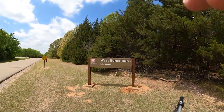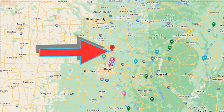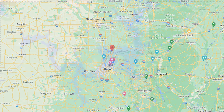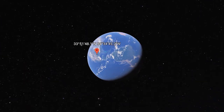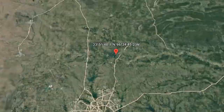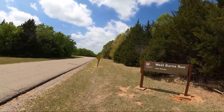I have traveled north, across the Red River, and now I find myself at West Burns Run on Lake Texoma. This one's at the top of my list for Corps of Engineer campgrounds, so you're going to want to stay with me.